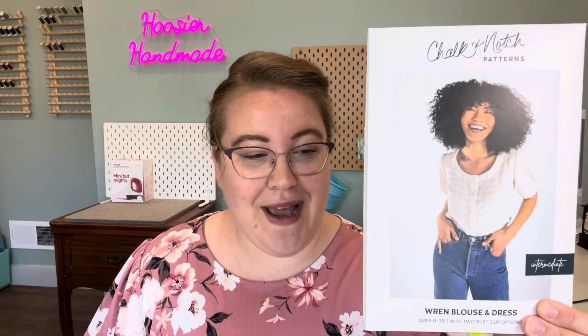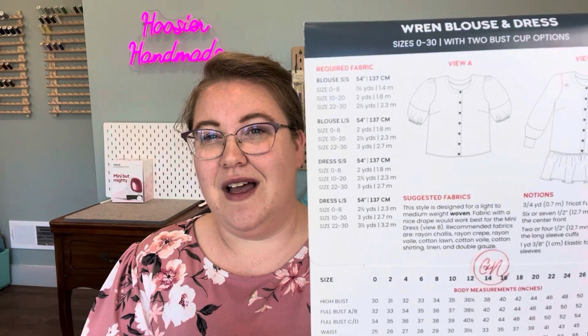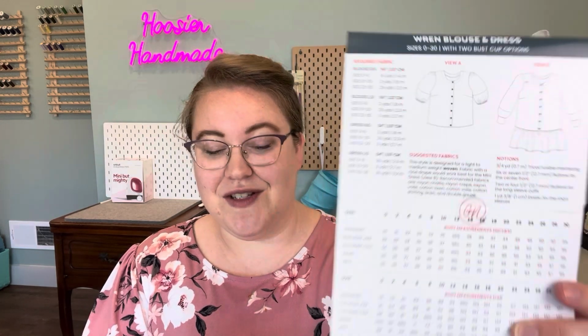And then the other thing that I didn't get to in the month of February is this Wren blouse. This is a Chalk and Notch pattern. I'm excited to give this one a try. Definitely going to use a toile fabric first. I'm going to make that blouse view A there, so I'm excited to work on that as well.